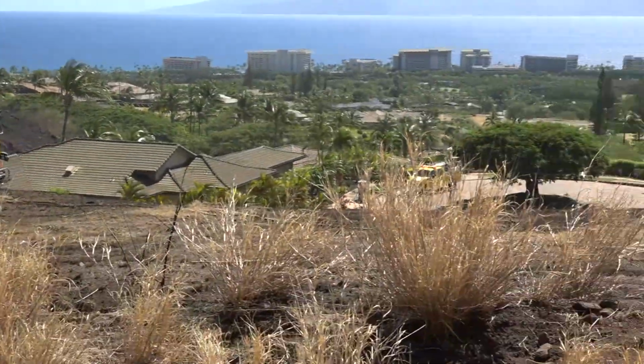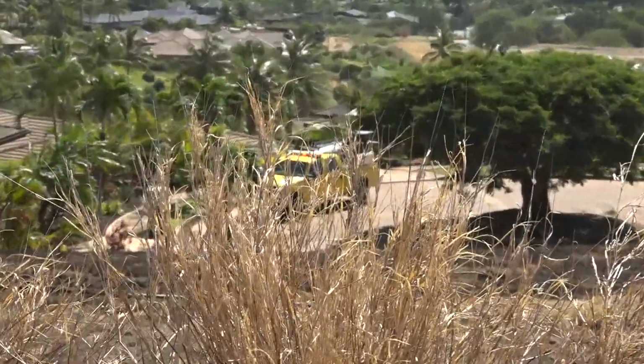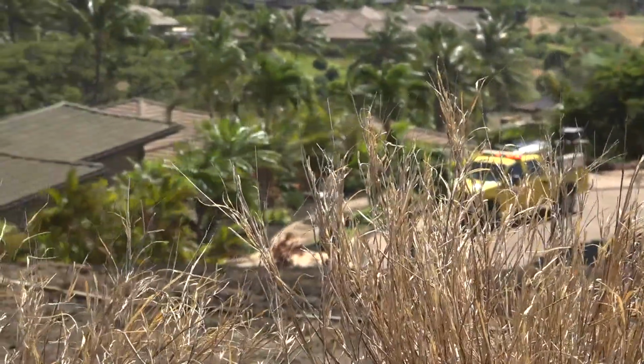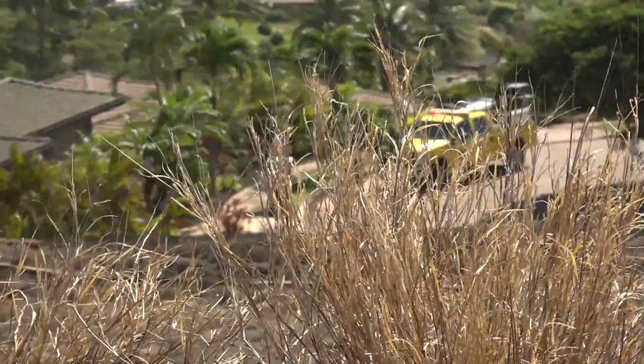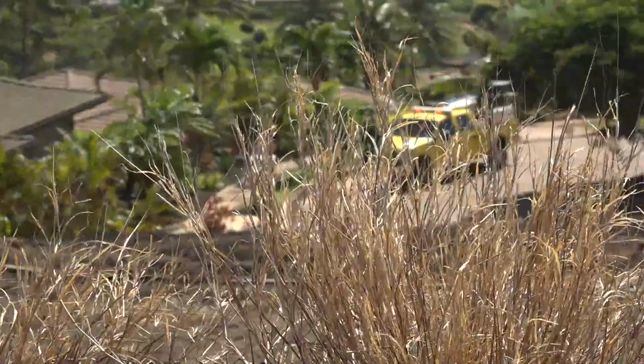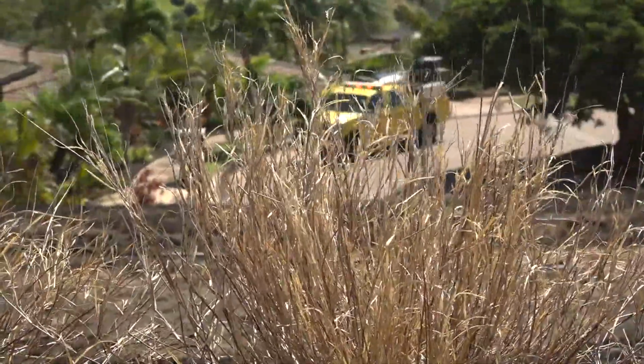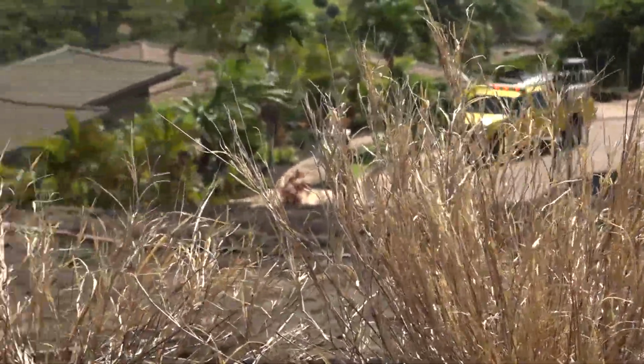In fact, you can see a fire truck down there. Looks like at the front door of one of these multi-million-dollar plus homes. Apparently giving warning or doing what firefighters do when there's an evacuation in the area. But that is what we're seeing out here.